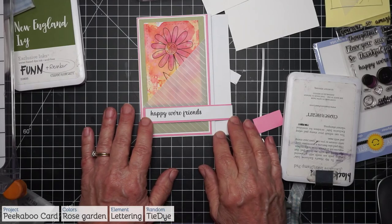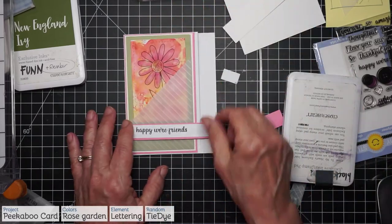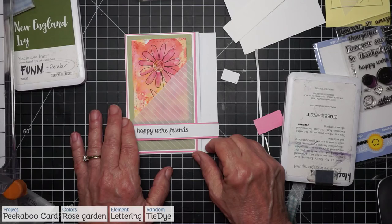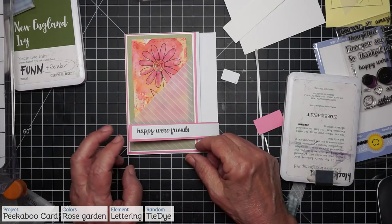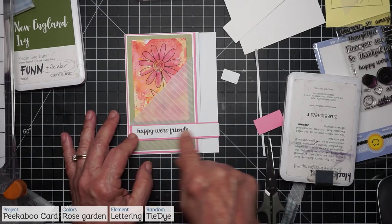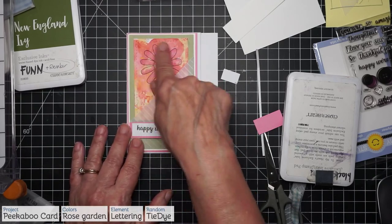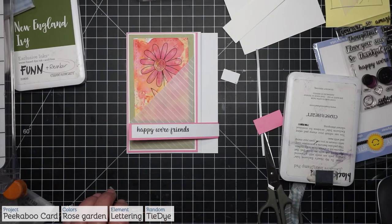Looky there. Barb, get a load of the parameters. Peekaboo card. So we've got this little thing peekabooing out of the vellum. Rose garden colors, which is not a problem. Lettering. So we counted this because it just needed something. And then tie-dye. So we tie-dyed the background. And I think it turned out really cute.